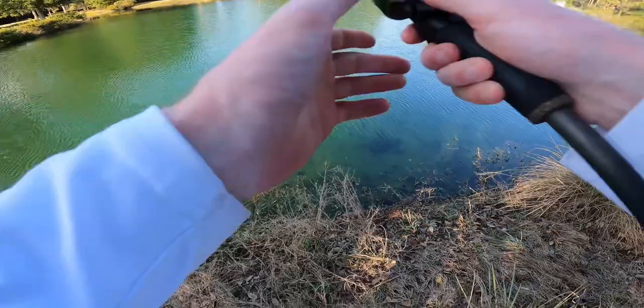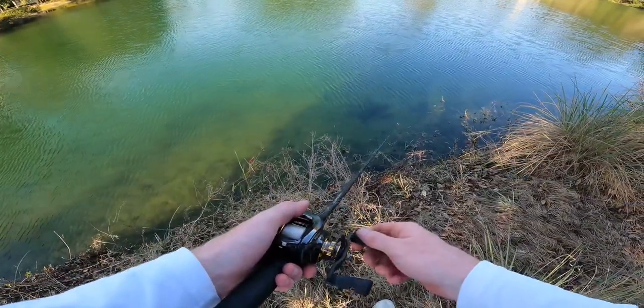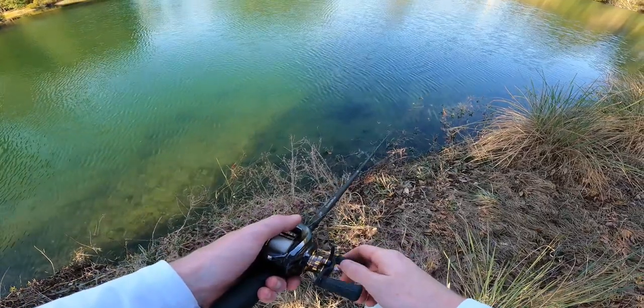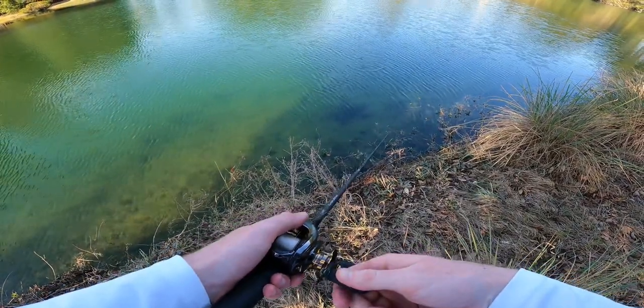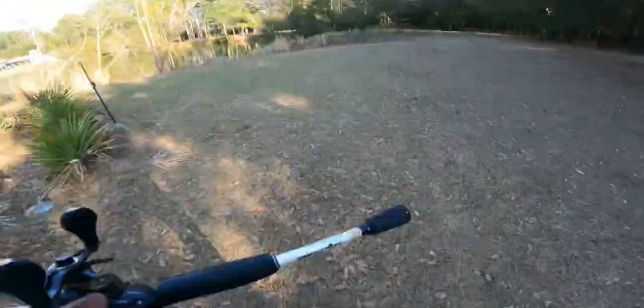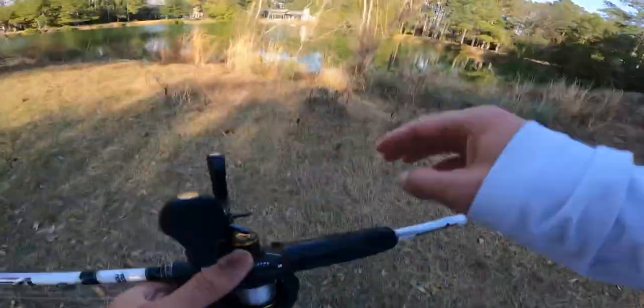Oh, right there. Like a 2-pounder just came right up in front of me. Followed it in. He's looking at it. Oh, look at this. He's gonna eat it right here. Come on, baby. Oh, she's pissed. Kind of sneak past him. You little sneaky.